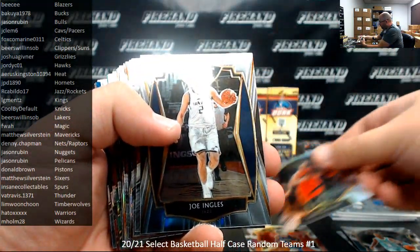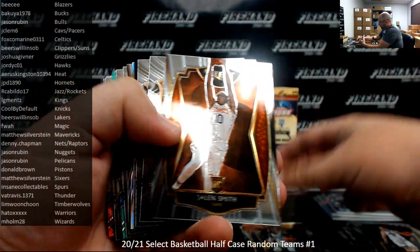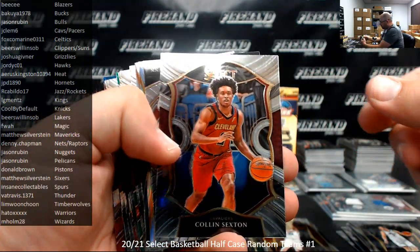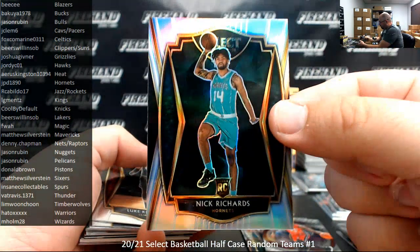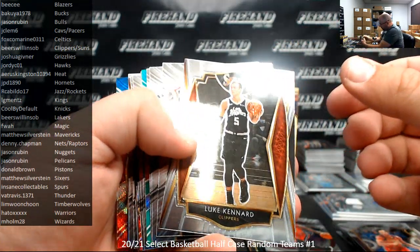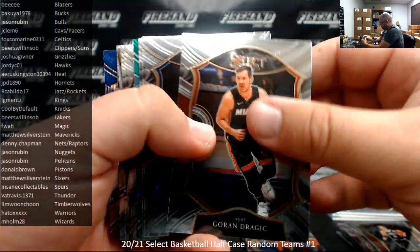Silver Fred VanVleet. Marcus Smart, red, white, and blue. Patrick Williams, concourse rookie for the Bulls. I think we've seen all the top guys at least once now on base rookies. I got a silver premier level rookie, Nick Richards for the Hornets. Going to JPD. I see green in our future, guys. Good luck. If it's like previous years, should be number five.